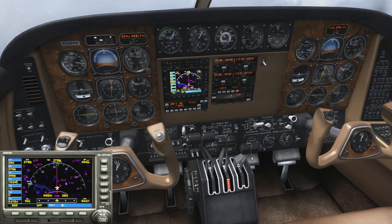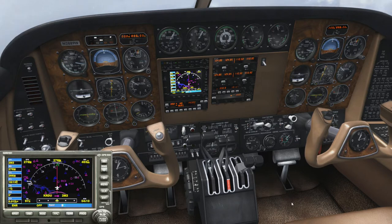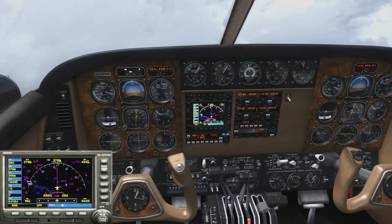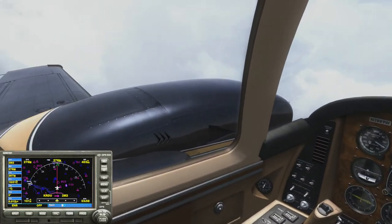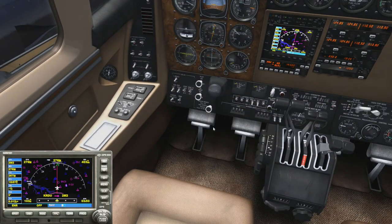Although I think a big reason is also because I haven't leaned these out again. This will give us a little more power. Yeah, you can hear it. And you can see we climb up. Yeah, that was the problem, was just leaning those out, you get so much more power. By the way, we can turn the taxi light off.